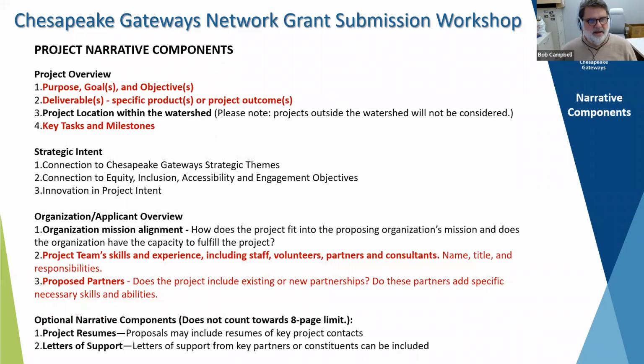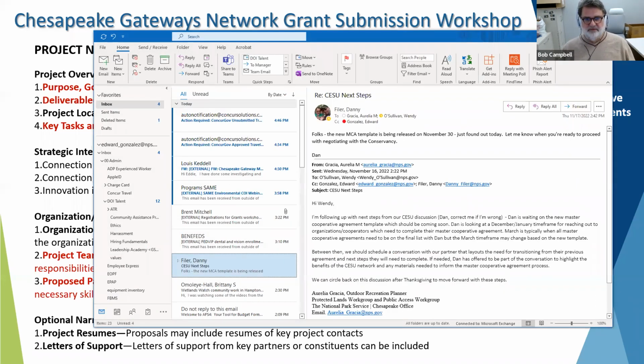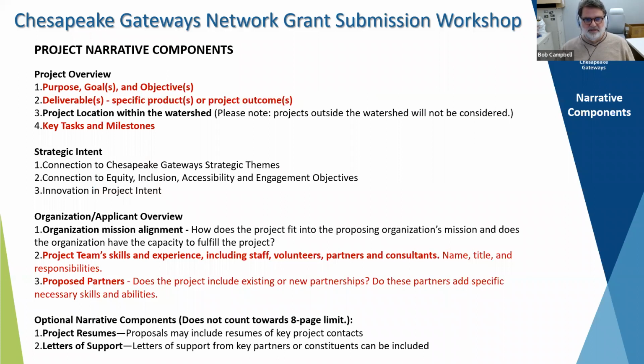So this makes it a little bit more specific about the components of the project narrative. And again, the red highlights are my emphasis for the purposes of this presentation, though these highlights are not there in the NOFO. The NOFO treats all of these components equally because they're all critical.